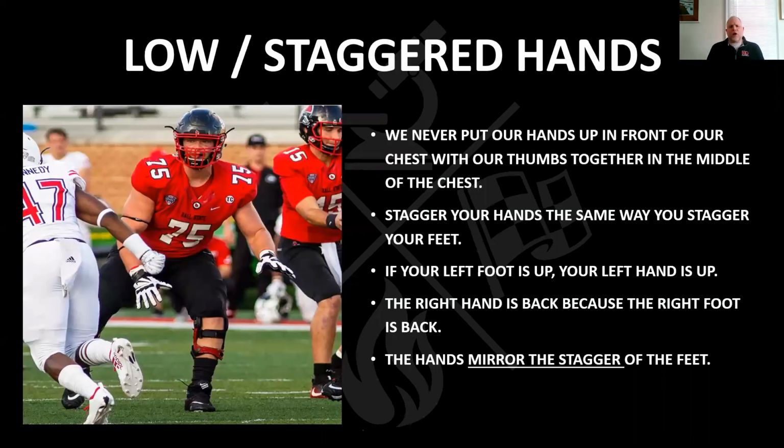And then, like I said, low hands, which I talked about, but also staggered hands. The hands don't have to come with each other, because you are going to sometimes use your hands independently, especially at tackle. So we're never going to put our hands up in front of our chest with our thumbs together and all that other stuff. I've gotten away from that. I think of staggering my hands the way I stagger my feet. So if my kick foot is on the outside, that hand's going to be probably down and my inside hand is going to be up. If the defender crossed my face, I may have to switch my hands to get the other hand going. It's just like staggering your hands like you stagger your feet. So it's kind of mirroring.